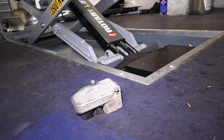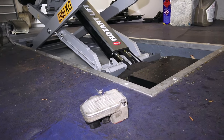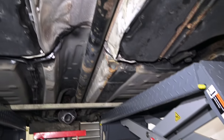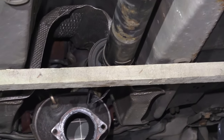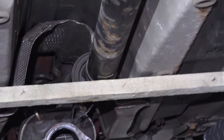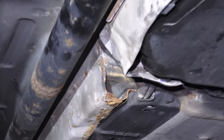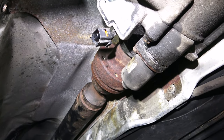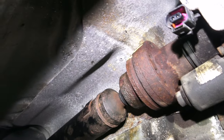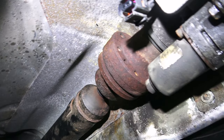Right, so with the DEM removed there, I think that's what you call it, the differential electronic module or something like that. And I have the center bearing released from the body. It's just sitting in that bit of wood at the moment. But that's more or less where it's hanging anyway, just to take a strain off it. And our next trick is to try and separate this flange from the prop. I'll put a bit of a yellow marker on there so it'll go back on exactly.